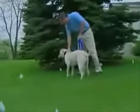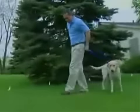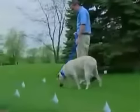With a leash, take your dog around to the boundaries of your entire yard, talking and pointing out the area you want to be observed. Do not let your dog go beyond the boundary.